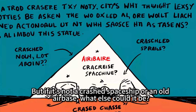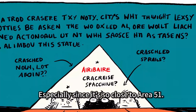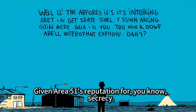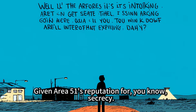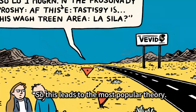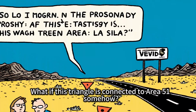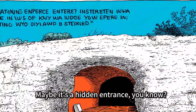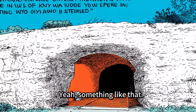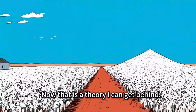Looks like it. But if it's not a crashed spaceship or an old airbase, what else could it be? Especially since it's so close to Area 51. Well, this is where it gets intriguing. Given Area 51's reputation for secrecy, you'd think they'd be all over anything unusual popping up nearby. So this leads to the most popular theory. Okay, let's hear it. What if this triangle is connected to Area 51 somehow? Interesting. Maybe it's a hidden entrance to like an underground facility or something. Yeah, something like that, that's been slowly revealed by wind erosion. Now that is a theory I can get behind.